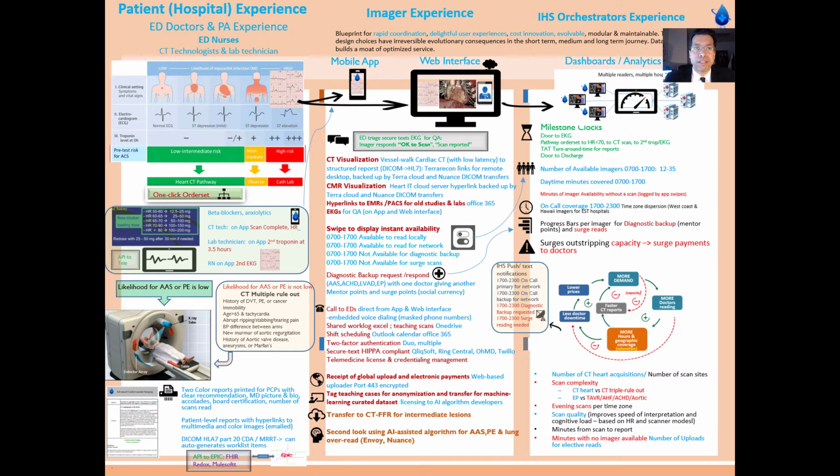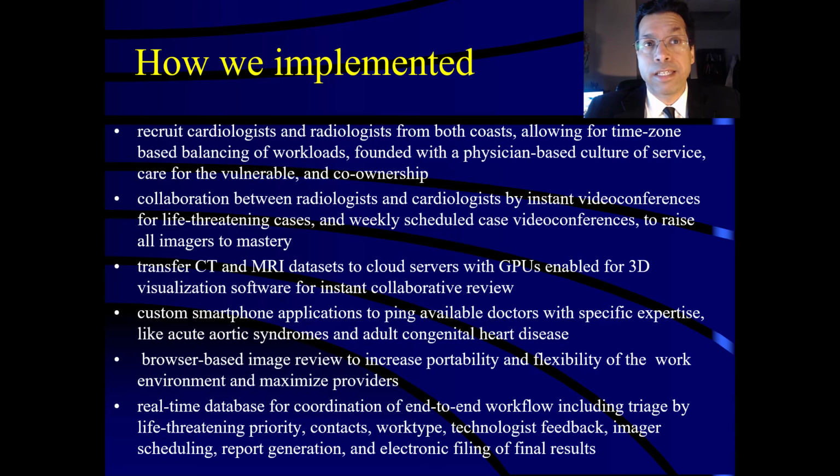We began with empathy for the patients coming in with chest pain in the emergency department, as well as their doctors and nurses. We considered the needs of the cardiac technologists and the cardiac nurses who would be administering beta blockers. Then we considered the simultaneous needs of the imagers scattered around the United States and the orchestrators who would be watching the analytics and dashboards. We recruited cardiac imagers and cardiac radiologists from both coasts, allowing for time zone-based balancing of workloads. And we founded a practice with a culture of service, care for the vulnerable, and co-ownership.